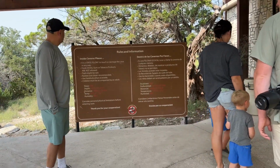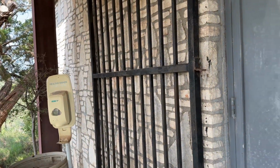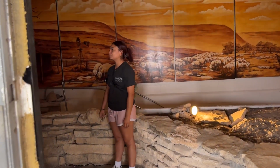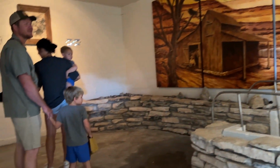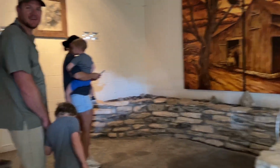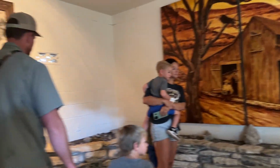It says 360 steps, 2 miles, depth of 155 feet. So who found this place? Jack Birch. How long ago? 1902. He was the first confirmed person to find it. That's the cave. We're gonna go down. There were probably Indians here before.